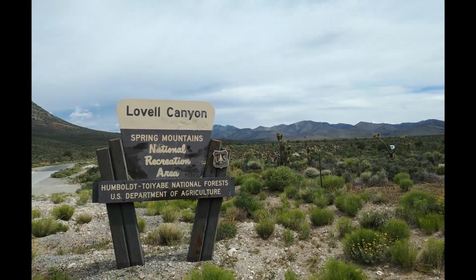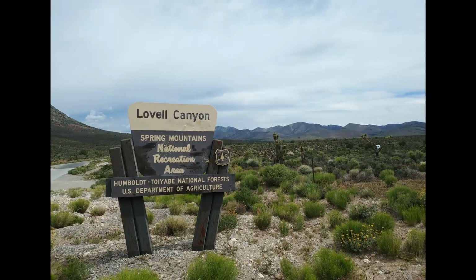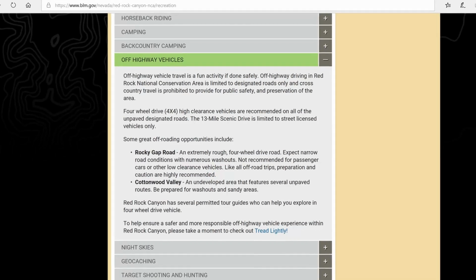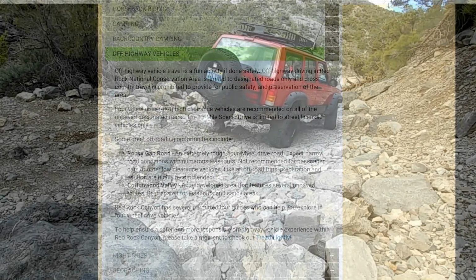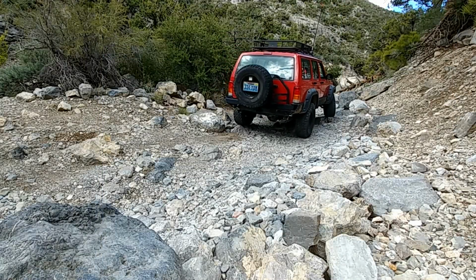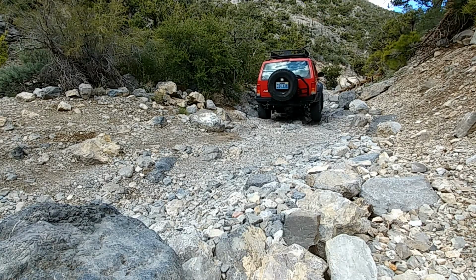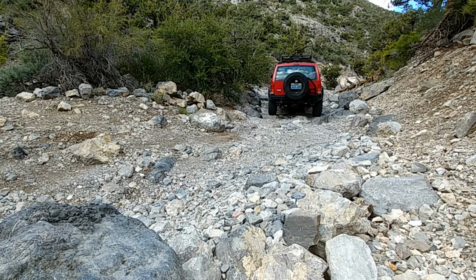We started our trip on the Lovell Canyon side. I called the park to confirm that there was no permit needed to enter the park this way, and the fellow on the phone, although concerned for my safety, said I was good to go. He specifically stressed that this road should not be attempted in low clearance or two-wheel drive vehicles. We will talk more about that in a minute.